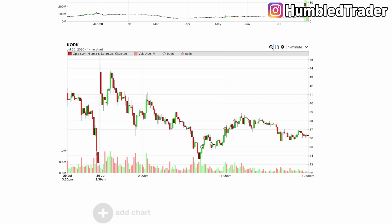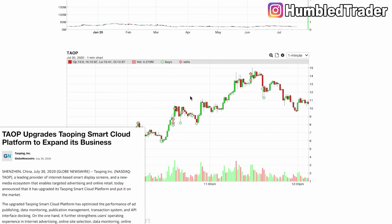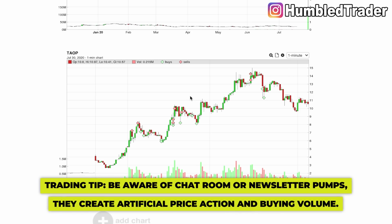The other stock I traded, TAOP. This one didn't show up on my scanner until a lot later. And a chat room was pumping it. I'm not going to say whom, but it's a low float stock. It was running up on some news that's complete bullshit. But you can see the money rotation at the time.